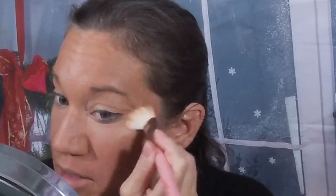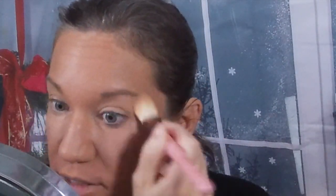See where I have that, eyelash glue is a pain in the butt. So it just lays on top of the skin, but you do not have visible looking pores. It looks like you're flawless. And that is the goal here.